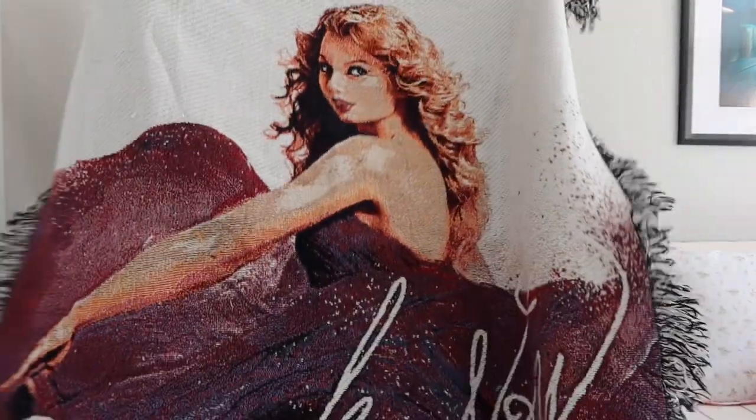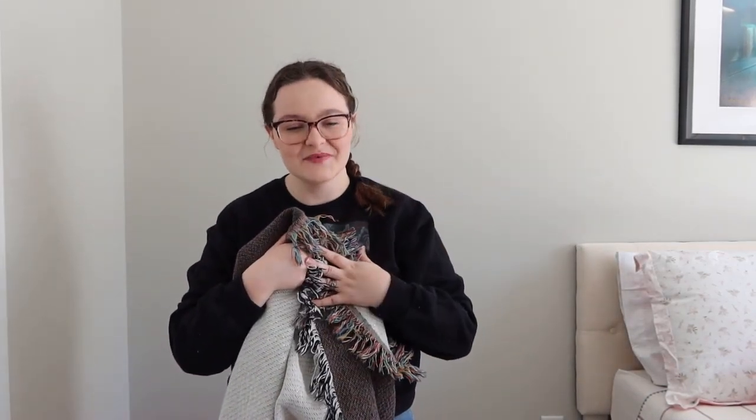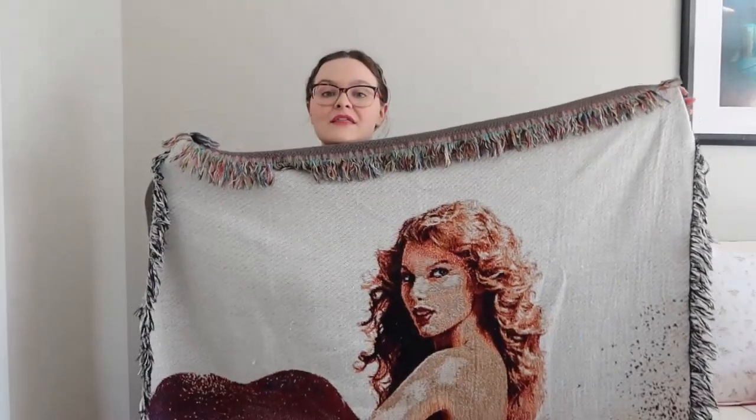So, okay, starting off with my very first Taylor Swift blanket, this is the Speak Now Taylor Swift blanket. And I actually got this at the Speak Now World Tour when I went. I'm sure they had it on her site, but my dad got this for me at the merch booth at the Speak Now World Tour when we went. It was my first Taylor concert, and so it was beautiful, and I love this blanket.